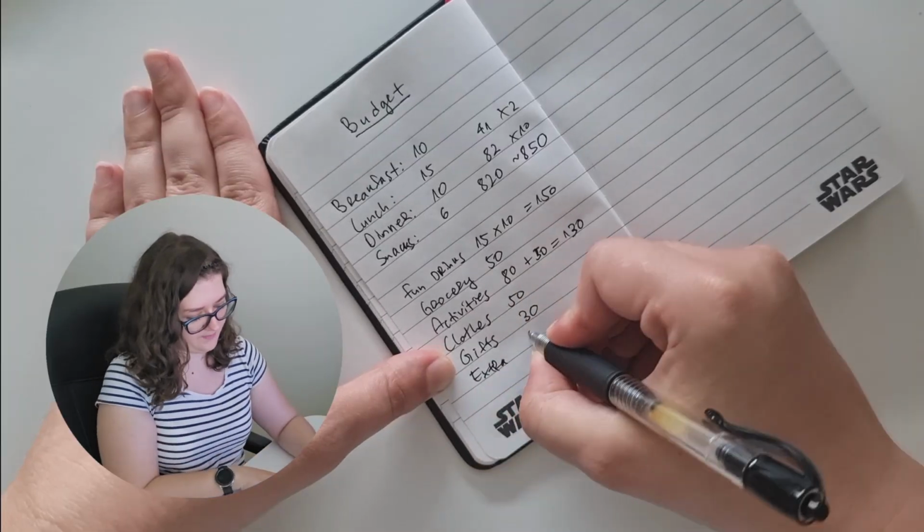If we want to buy other, I don't know how to call this category, but when we go to certain small shops and you buy small items, not really souvenirs necessarily, but just small trinkets, I want to put like €50 for that. Even though I really want to resist buying a lot of this stuff, I want to be realistic, so I want to put like a 50 for that.